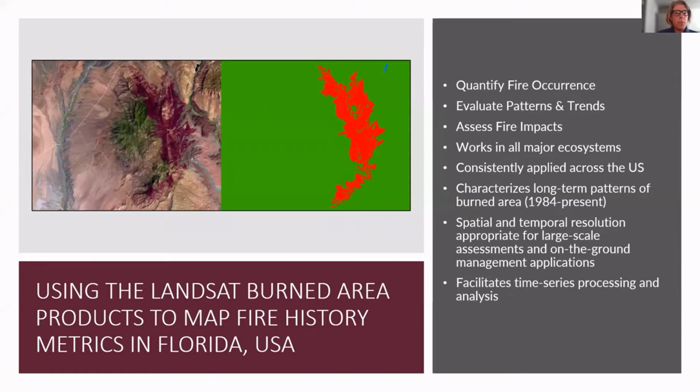So we use those burned area products. They're standardized, they're replicable, and they're available nationally. They're produced automatically; there's no trigger to produce these. They're documented in the literature. Todd just spoke about them, so I won't get into that. But we can be consistent across boundaries and landscapes, and I think that's important.